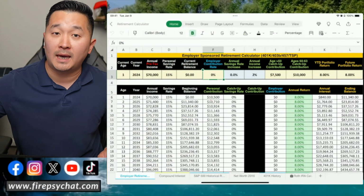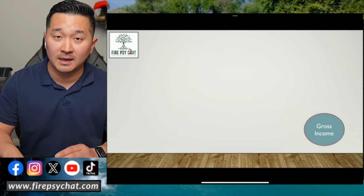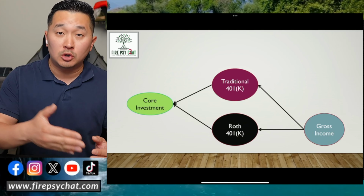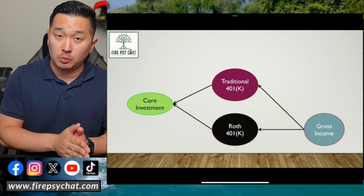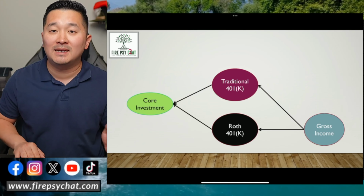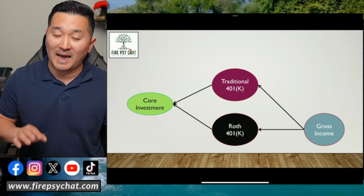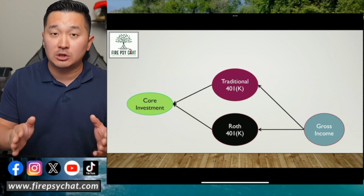if it comes with an employer match. And your 401k is directly contributed from your paycheck. And you could elect to contribute to the traditional portion, the Roth portion, or a combination of both. The traditional portion is in pre-tax dollars, or you haven't paid any taxes into the 401k, and the Roth portion is in after-tax dollars, or you have already paid taxes into the 401k.